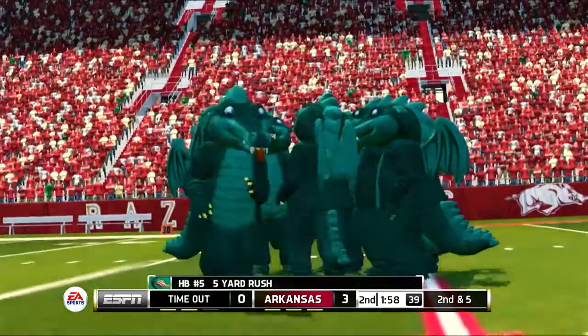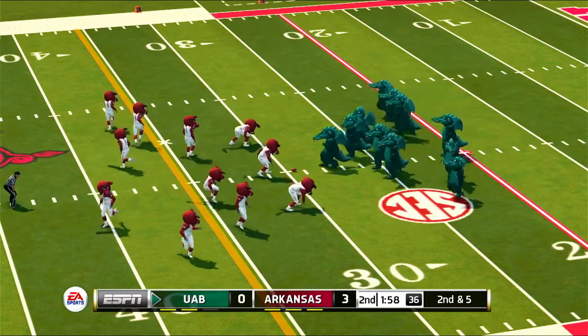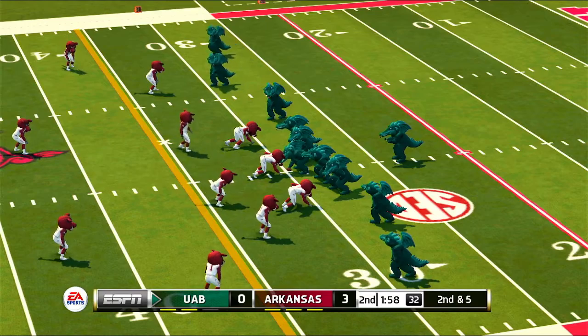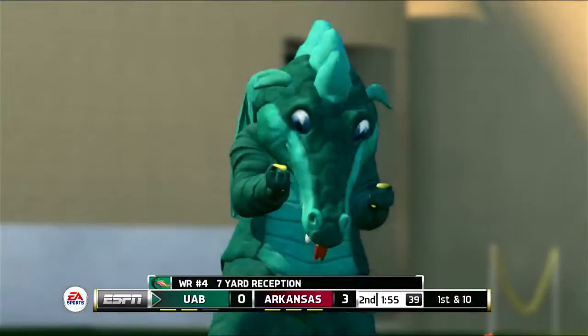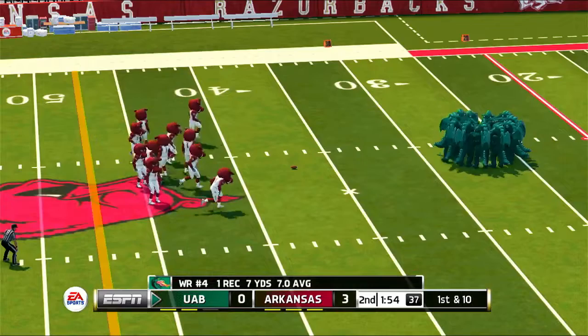Carries the ball for a nice gain. The Blazers will use their first timeout of the half. From their own 30-yard line, second down. They come out in a 5-wide set. He's taken down at the 37. That makes it first and ten.